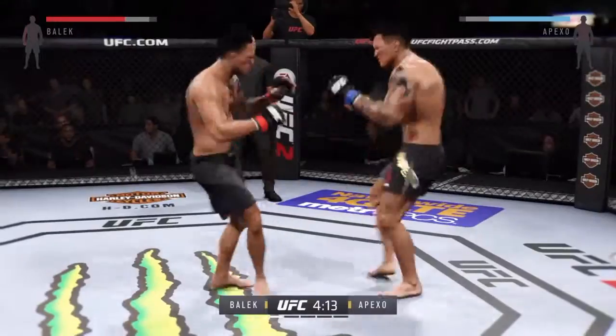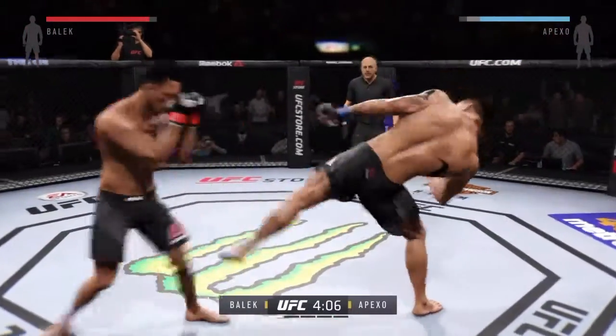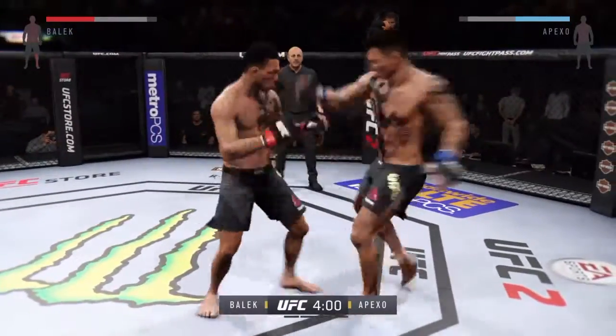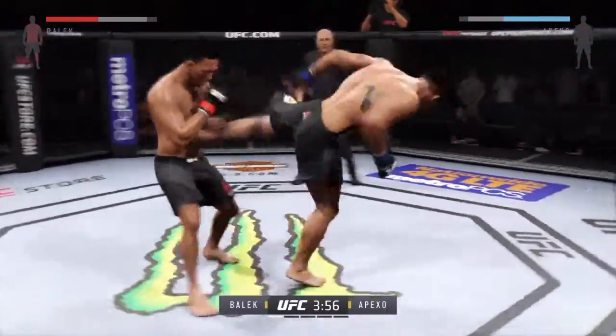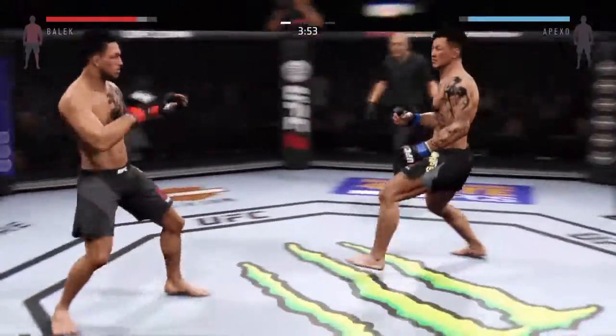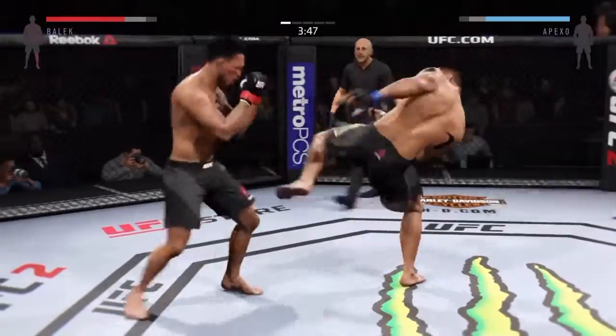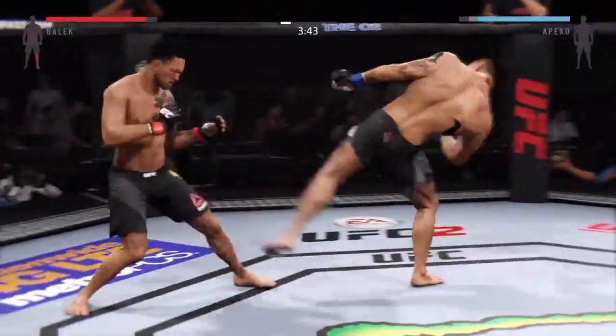Oh, he lands the roundhouse to the body. Joe, those are vicious kicks. Man, he's being tested, but he's back up. These guys are going at it here right away, trading blows. Good job with the leg kicks. He's connected over and over. Strong inside leg kicks by the Apex.